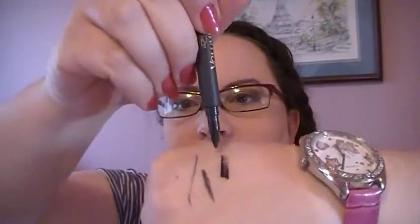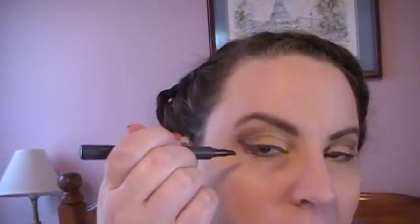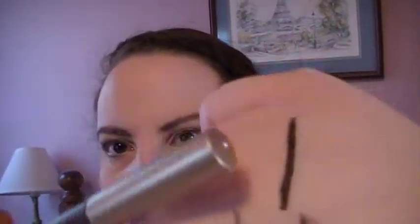Okay? So even if you want a thick line, no problem. But if you want a thin line, that's about as thin as you can get, and you can only get that to work on like your upper eyelid. When you go to try and wing it out, it turns thick. However, you do get a nice dark line, but I don't know if you can see how it's sort of bleeding into the skin around on my hand. It does that in my eye also.